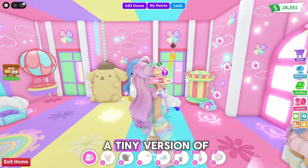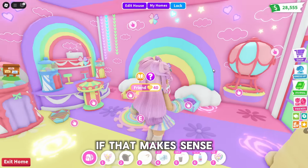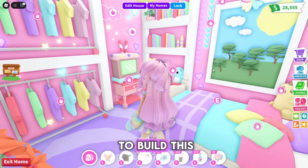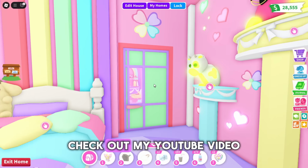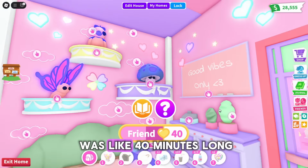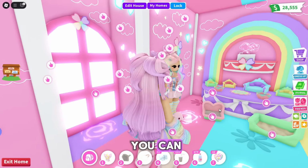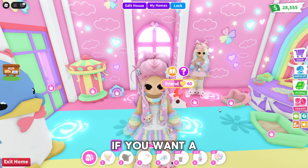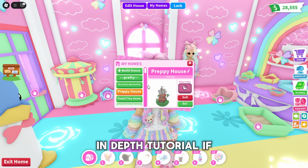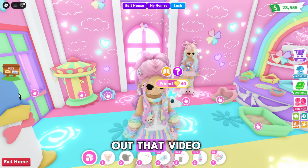So this is a tiny version of my pastel rainbow house, if that makes sense. And I think it turned out so cute. So if you guys want to see how to build this, check out my YouTube video. I made a whole tutorial that was like 40 minutes long, and it took so long, so please go check it out if you can. So yes, that is this. If you want a more in-depth tutorial, definitely go check out that video.